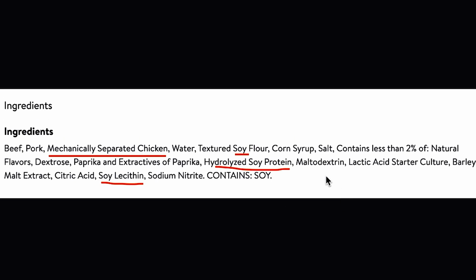Back to the label, let's check this out. Next up, we're finding corn syrup. So we're just going straight up sugar. So there's where your 7 grams of sugar come from. Right from that corn syrup, hits the liver, and it instantly starts to create high triglycerides and fatty liver.